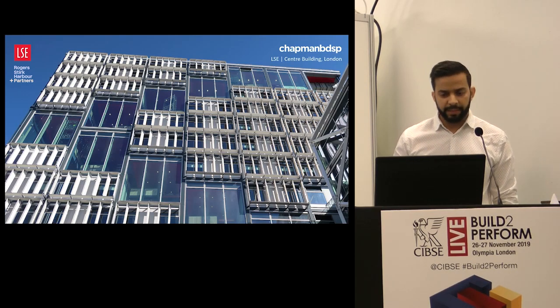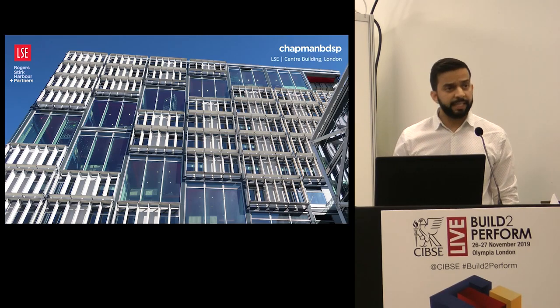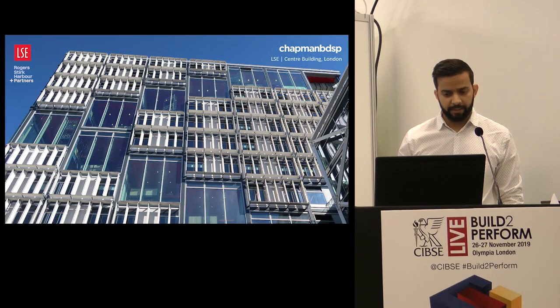The project that I'm going to present today is the LSE Centre Building, which we worked on and recently got completed. It's developed by Richard Rogers, an architect, for the London School of Economics. We did a significant amount of environmental and building simulations on the project to meet the high sustainability criteria of the client.